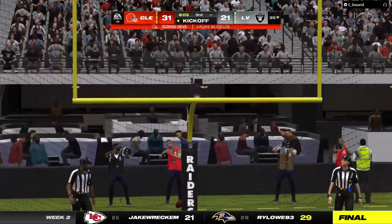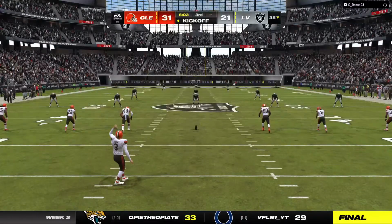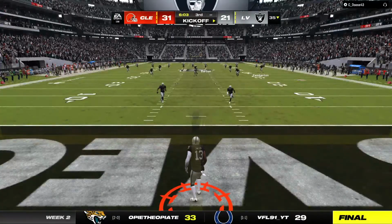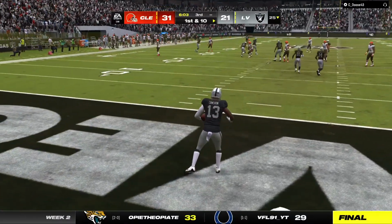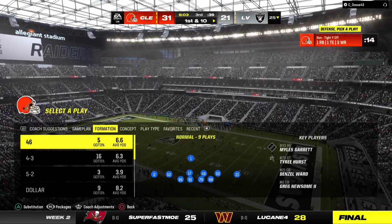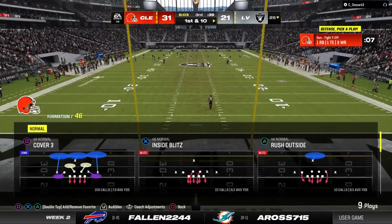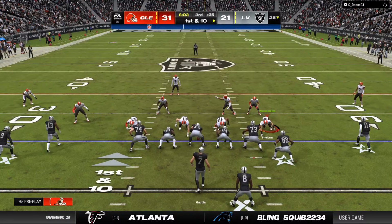Extra point by York is up and good. And his guys will take a 10-point lead. York ready, and here we go as he sends this one away. And this will not be returned. It'll come out to the 25. The offense for Las Vegas about set to begin the drive.